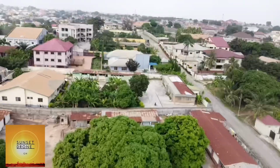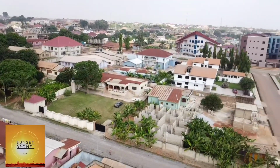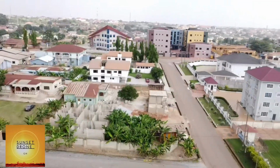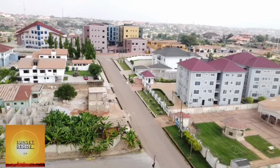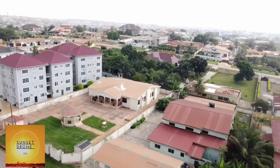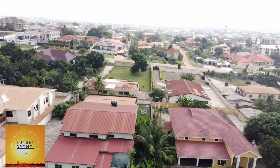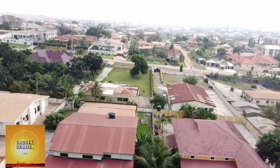You can see most of the neat and nice storey buildings, which are all for sale. You can get a building for rent at around 500 Ghana cedis upwards a month. Then you can buy a building for around 600,000 Ghana cedis from this place.